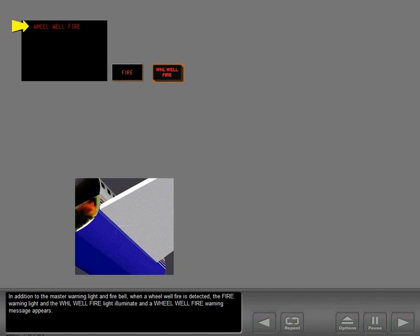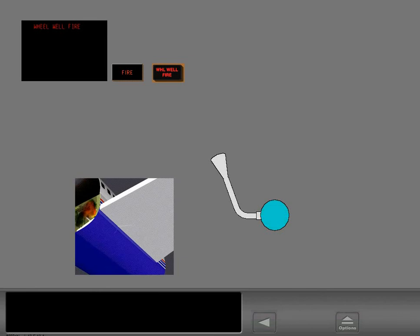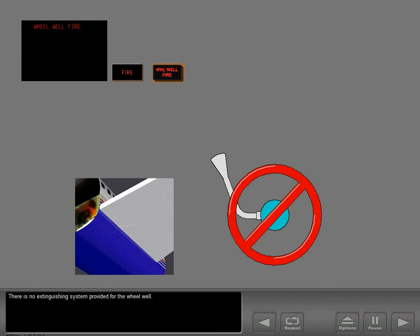In addition to the master warning light and fire bell, when a wheel well fire is detected, the fire warning light and the wheel well fire light illuminate and a wheel well fire warning message appears. There is no extinguishing system provided for the wheel well.